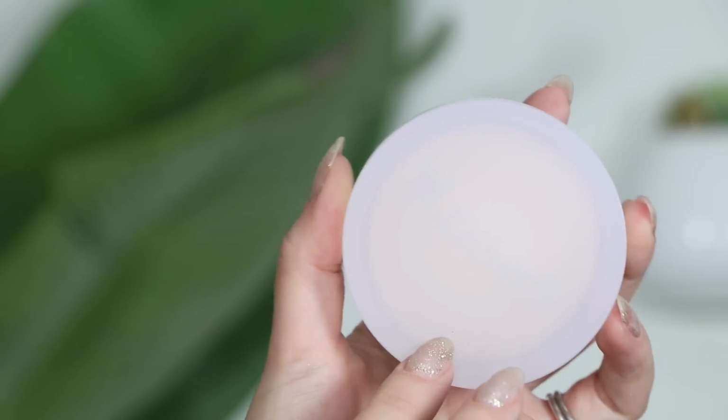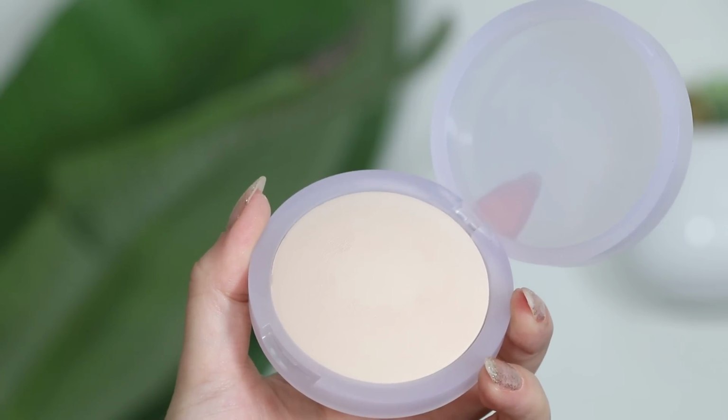I love it. I always say that in all my favorites videos, I'm gonna give a huge shout out to the Kosas Cloud Set Pressed Powder. This is in the shade Airy. I have another one that I also really love, but I've been using Airy a lot in my T-zone.